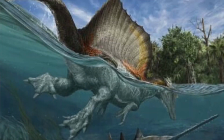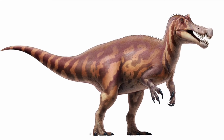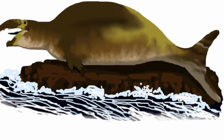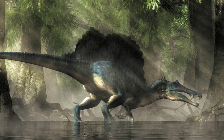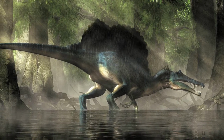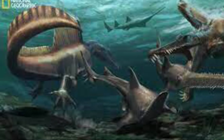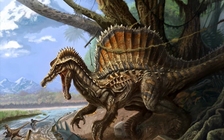Spinosaurus is the most aquatic dinosaur known. Maybe Spinosaurus was a phase between fully terrestrial and fully aquatic dinosaurs. Just like all of its relatives, Spinosaurus was a piscivore. Its diet consists mostly of fish, but when it was dry, Spinosaurus also hunted small land prey.